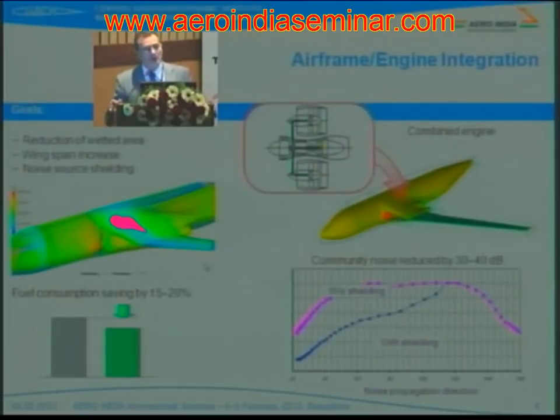So for future generation civil aircraft, there are very tough requirements, and they will be tougher and tougher over the years. The noise, emission, safety, efficiency, all of that we need to take into account when we develop new concepts. So due to such an approach with a distributed propulsion system, we can get an extra 15-20% of fuel consumption saving.